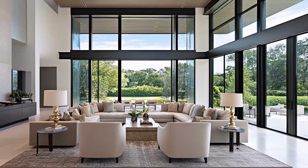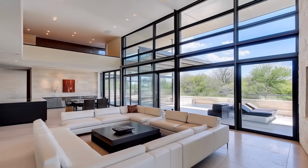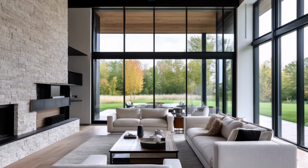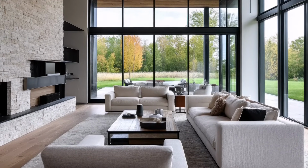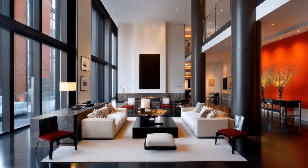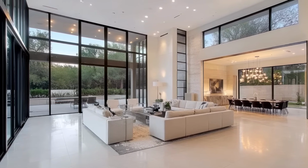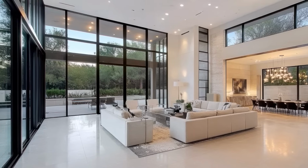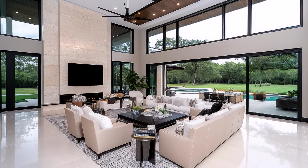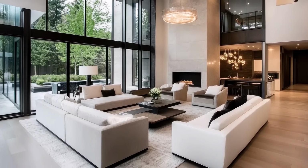Elegance in contemporary design is about more than just aesthetics, it's the seamless integration of form and function. Materials like glass, steel, and stone combine to create timeless homes that remain relevant for decades. The interiors often feature open layouts, high ceilings, and refined finishes, ensuring that every corner exudes sophistication. This balance of simplicity and luxury is the hallmark of contemporary elegance.